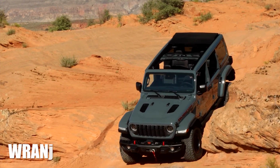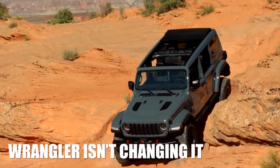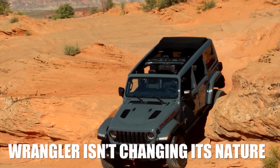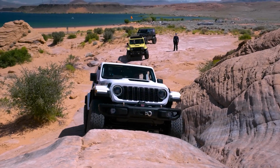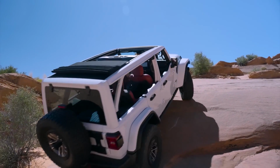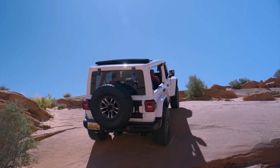All in all, we're glad to announce that the Wrangler isn't changing its nature for the sake of refinement, because that's not the point of the vehicle. Instead, the company did quite the opposite and even installed some heavier duty parts to increase the off-road potential. More details about that are coming in the next section.